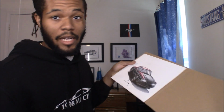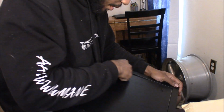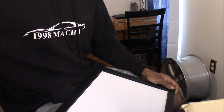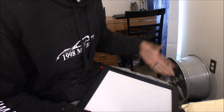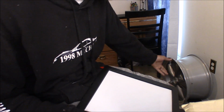Yeah, I'm framing this now. Like, right now. Yes, in case you're wondering, that is a bullet wheel that I just have right there sitting there. I got it for free, so, you know, might as well have it as decoration. It's pretty mint.